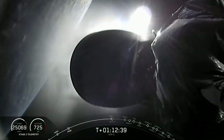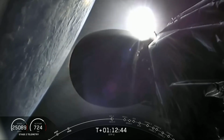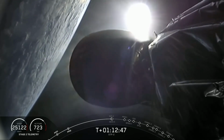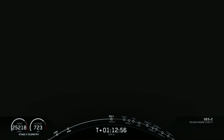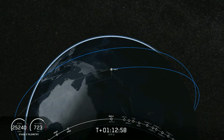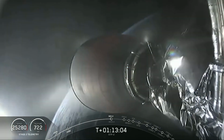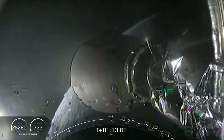Seconds away from ignition. Engine at power. We've heard the callout. Engine is at power. This is planned to be about a 22-second burn. Throttling down the MVAC engine. And we heard a report we have good shutdown.